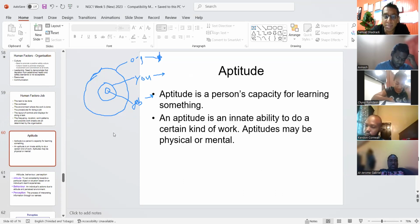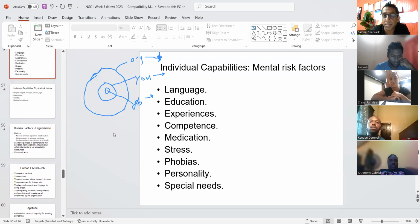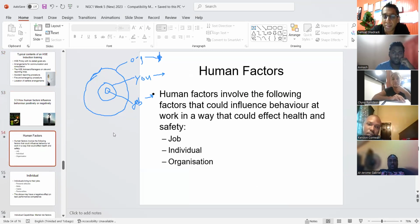The rest of this slide is support. The knowledge really stops right here. Because from here, we just went into what are individual factors, right? Your attitude, stress level, height, weight, gender. What are the organizational factors? Culture, communication, supervision, resources, level of training, support, right?